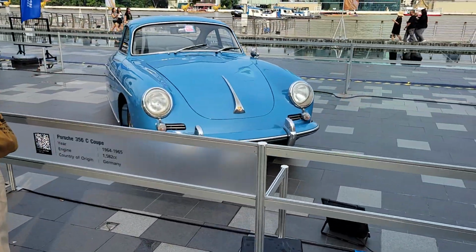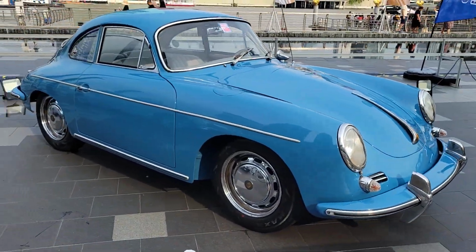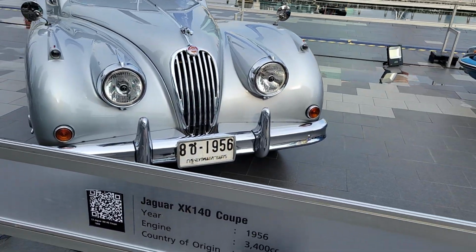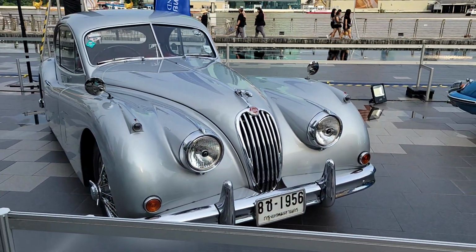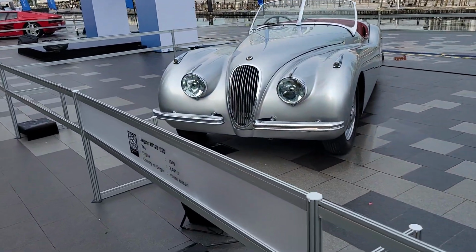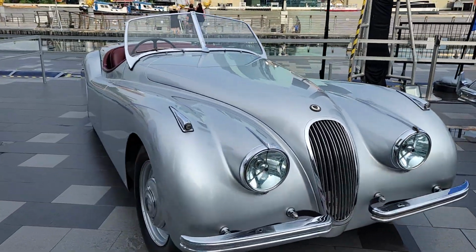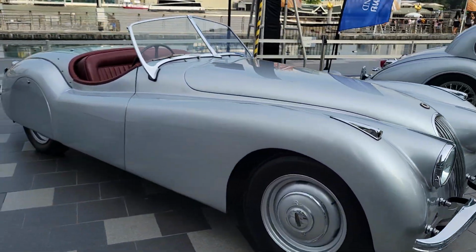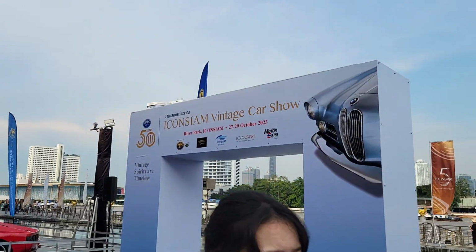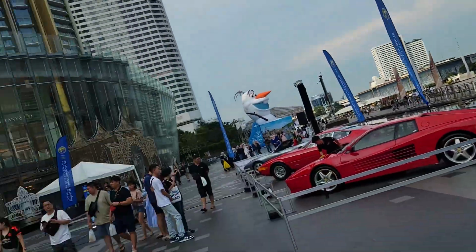Porsche 356 Coupe. 1964 to 65, that's pretty cool. Look at this Jag. XK140 Coupe. I mean, seriously. Another Jag, XK120 OTS, vintage 1949. Look at that. That's just, again, the Icon Siam Vintage Car Show going on this weekend at Icon Siam.